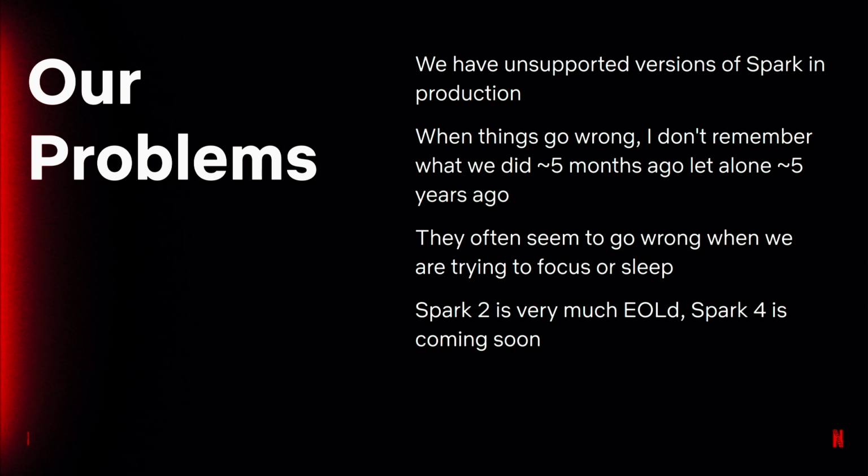So why is that a problem? The old versions of Spark, I don't remember how to fix them, right? I don't remember what all the problems are in Spark 2.1. And so when it comes time to fix these problems, it's really, really painful. Keeping these old versions around has a real cost in terms of my time, which I value greatly, but also in terms of the business. We spend a lot of time fixing old things that's just gonna be thrown away. So it's not ideal.